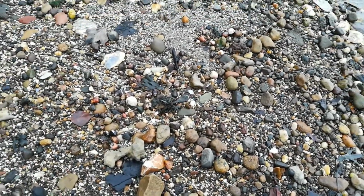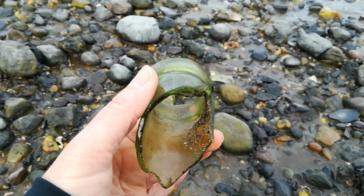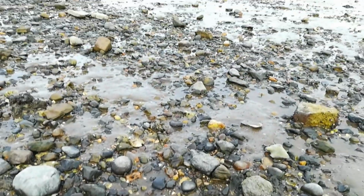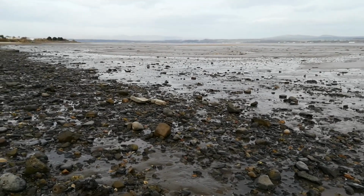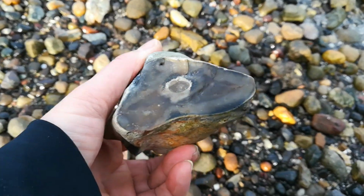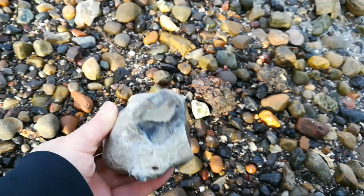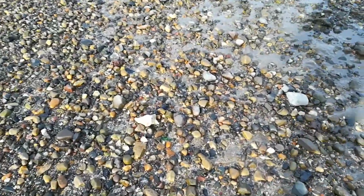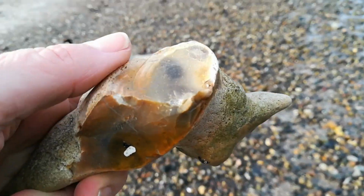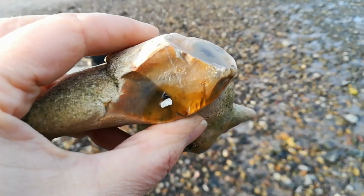I'll leave it there. That is the top of a very old milk bottle. Is that flint? Pretty sure it's flint. Another piece over here. Cool.